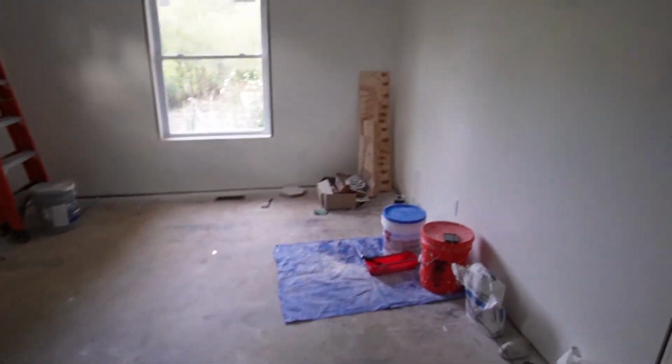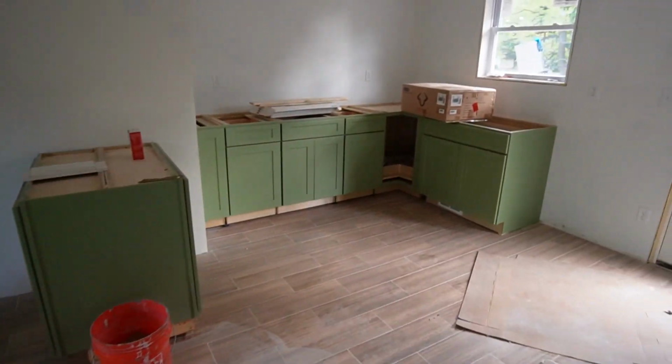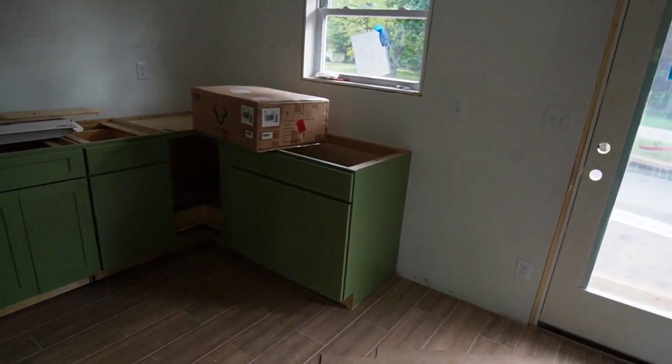So, well, that's just Jobsite. This is the little mother-in-law suite. Let's get on to the next one.